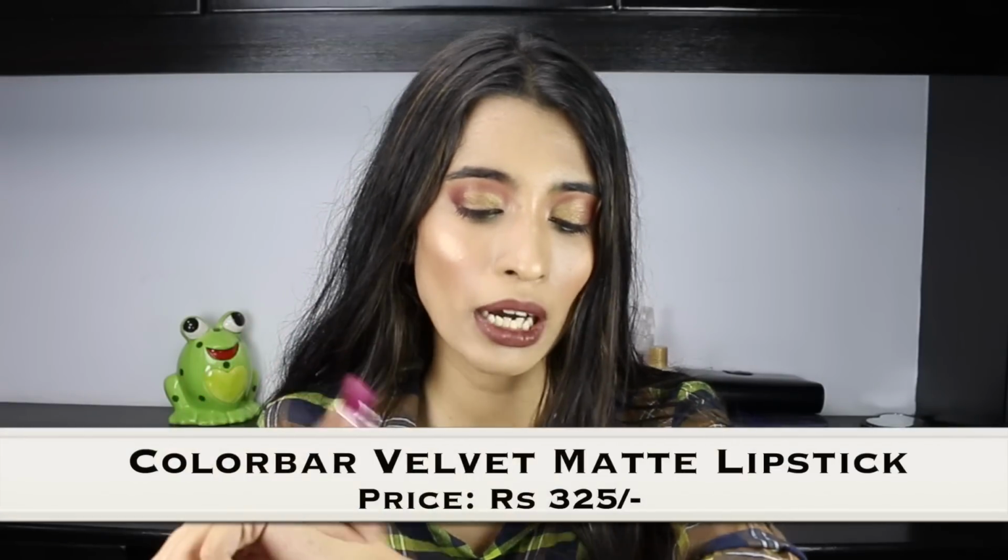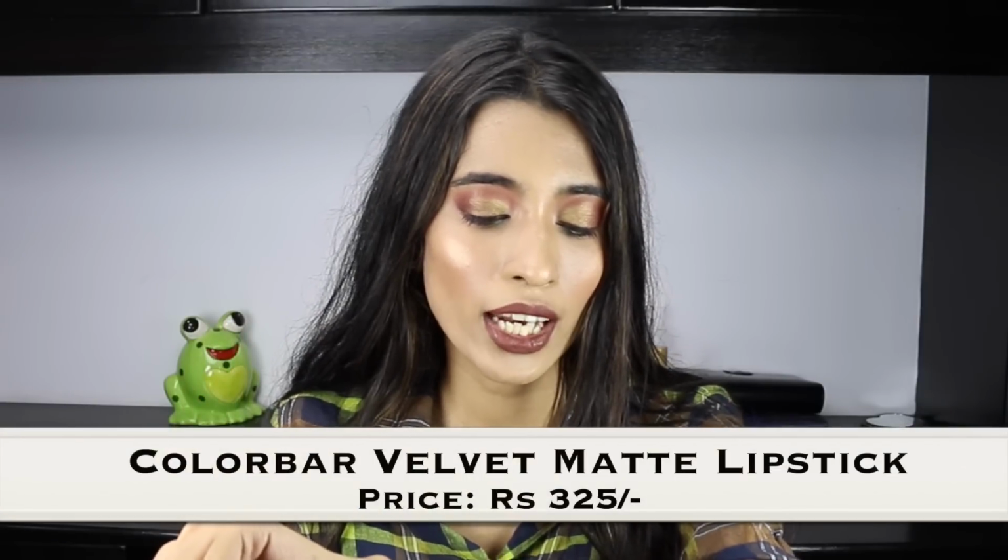That I can manage. The next shade I'm going to be talking about is the ColourBar Creamy Matte Lipstick in the shade Madly Magenta. This would look like a really nice fuchsia nude on your lip. I didn't want to just keep all the categories as mauves and browns. I wanted to include one different shade, something a little bit out of the box. So that's the reason I included this. This can't be a typical nude shade, of course, but something that's a little bit subtle.